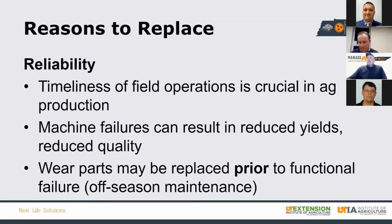So you might think about those types of things. Oftentimes dealers will offer pre-season maintenance programs for machinery in the off season. That helps them with cash flow, getting a little bit of work in the shop, but it also gives you an opportunity, if you're not going to do the work yourself, to get it done a little cheaper.